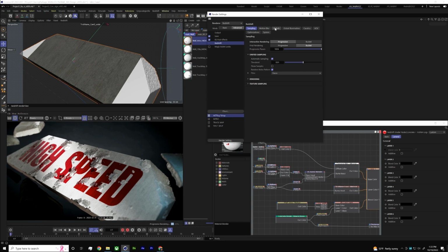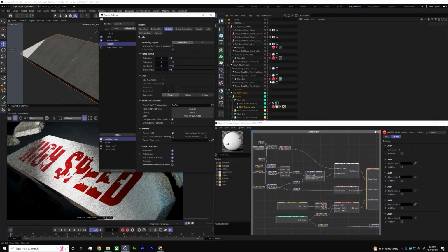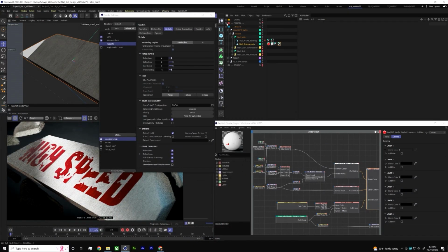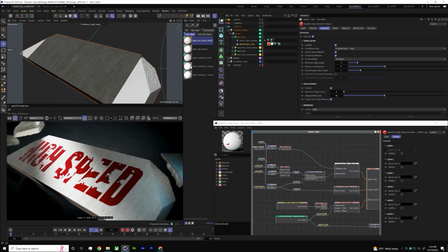In Redshift, if you go to this globals, this is a way hidden thing that's super useful. I don't want to disable or turn off my displacement while I'm showing you all these things, but I want it to render faster than when displacement is on. So this little checkbox at the bottom of globals, tessellation and displacement, undoes everything that you do in these Redshift tags. Now I'm going to close these camera ones because that's not really what we're talking about. In these Redshift tags, even with all this checked on, this is undone by switching this box on. And that is evident here.